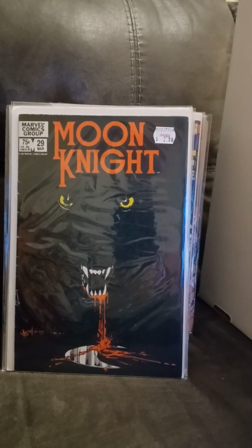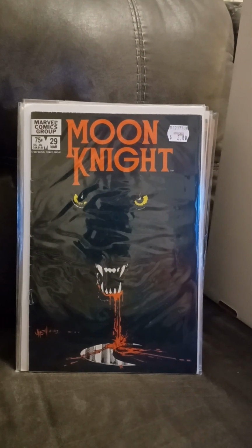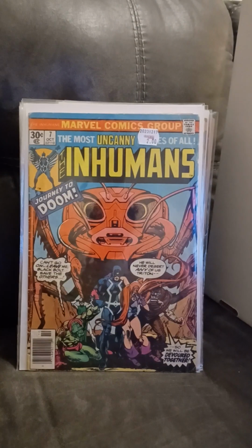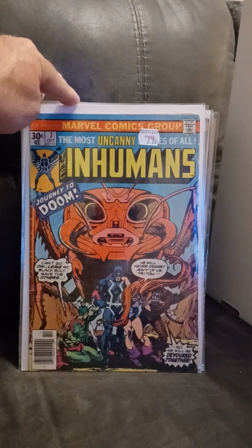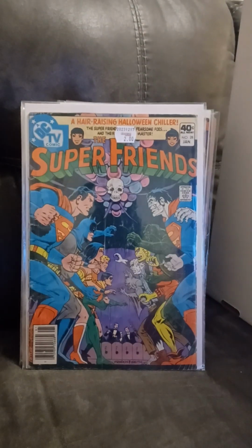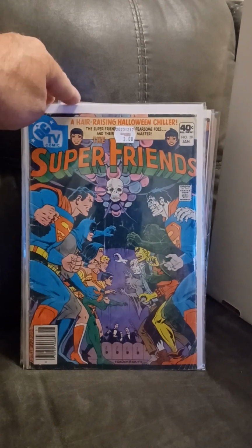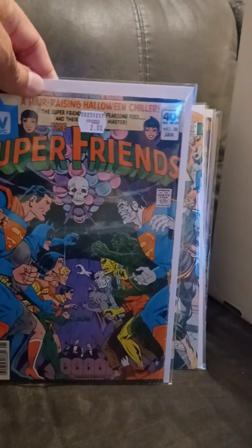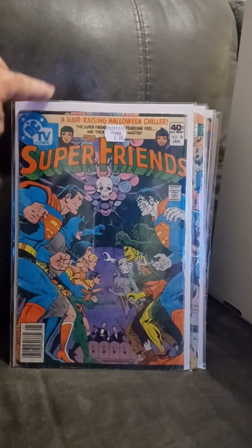Picked up this Moon Knight for my run. Sorry about moving around the camera, guys, but I just realized I was off a little bit that way. Picked up this Inhumans. Again, $2. Now, picked up this Super Friends. This is a cool one, them facing off. And look right there, Swamp Thing.